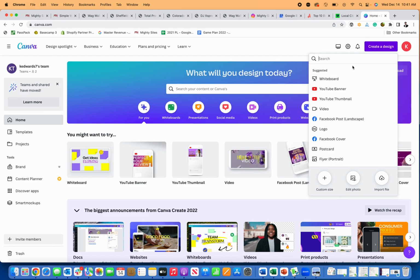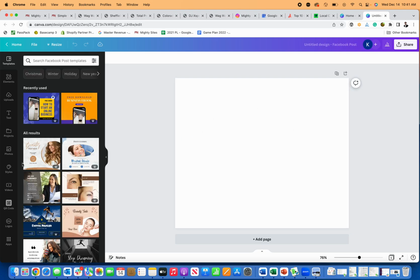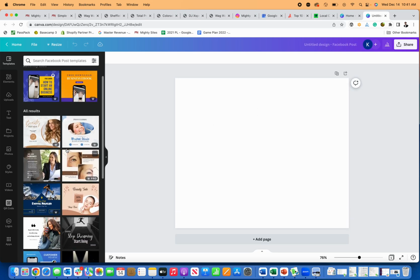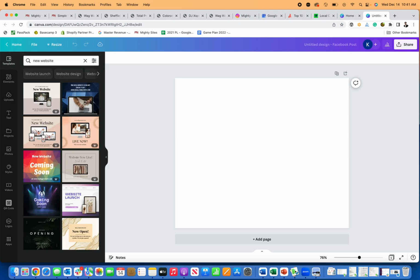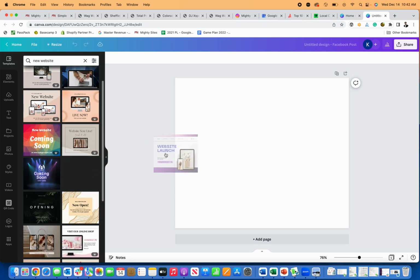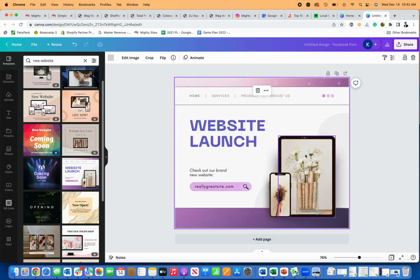So if I go in here to create design, I can just go to something like Facebook post, and it'll create this section for me, and then I can choose from templates. So let's just say new website. Let's see what that brings up. So it actually has templates for you to use when you have your new website. If I wanted to pull this over and just say website launch, now I can actually use this post and link to my website, and I can use this to announce my new website.